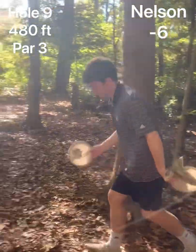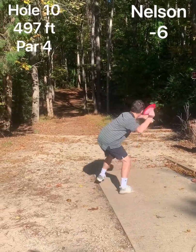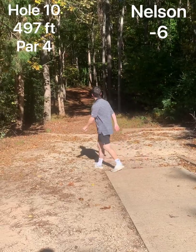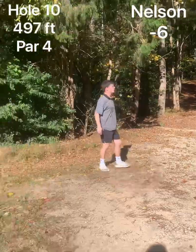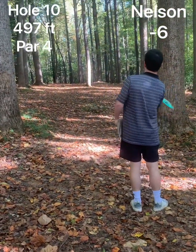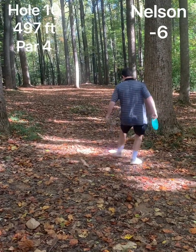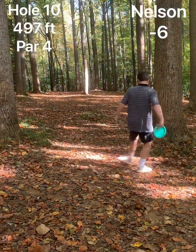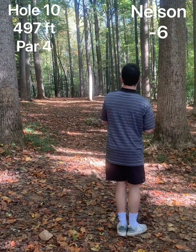So after that bogey, we get back-to-back birdies, get us back on the right track. This tee shot was very intimidating. The wind was blowing, but I threw my Halo Destroyer out there, got exactly where I wanted to. I thought that was perfect, but it's actually a little short of where you want to be. The angle opens up if you push higher up towards that tree there in the sunlight.